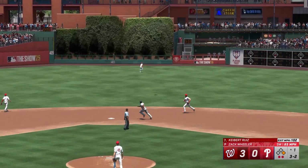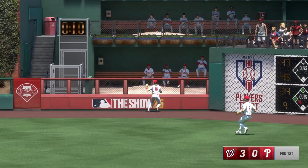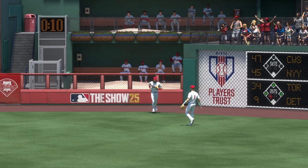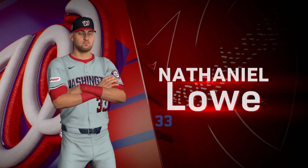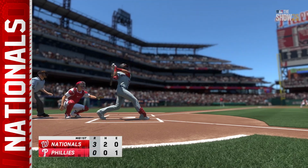And he swings and lifts one to deep center field. Way back there. Reaching for it. Makes the catch. But the biggest swing of the inning comes right here. A 3-run homer. It's now 3-0.